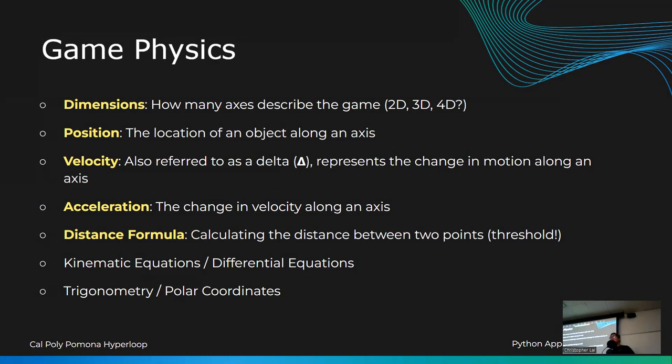So today we're gonna be making a two-dimensional game. So we're just going to go over these following ones real quick. If you took elementary physics, you should know this. If you took fifth grade math, you should know this. Dimensions are how many axes describe the game. So based on the complexity of the game you're making, the number of axes or the number of motions you're going in will vary, right?